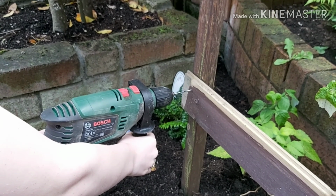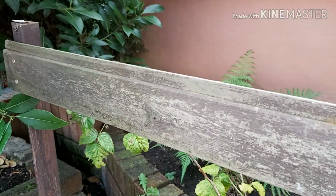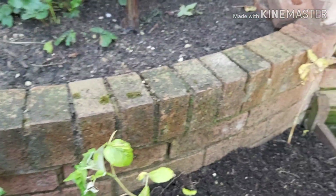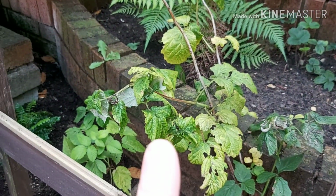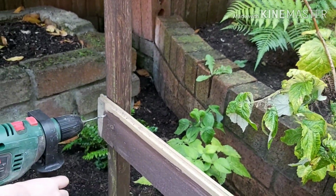What we're doing now is just building a little bit of a frame for some raspberries. It's getting late in the year now. They're not really going to get much more height, these raspberries, but next spring these will grow on and they'll get a lot taller. So we're building this little frame because nobody likes a floppy raspberry. So go on, Liv.